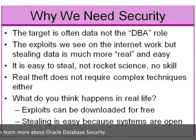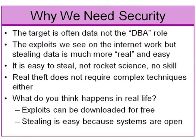So, why do we need data security? Why do we need security of the data? Well, it should seem obvious really in this day and age, but it's not that long ago. If we go back, people didn't really do anything in terms of securing their data. If I go back 10 years, most companies hadn't done hardly anything to secure the data in their database.